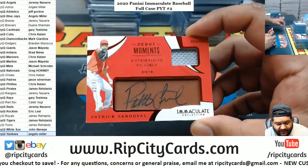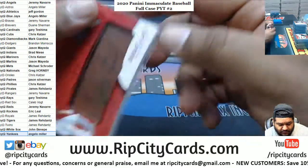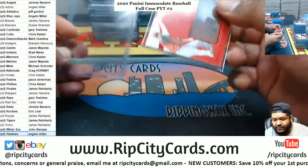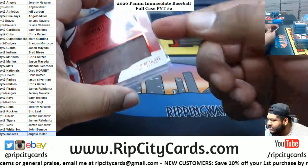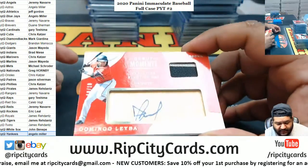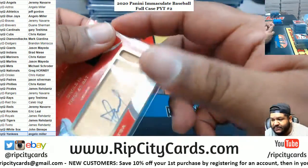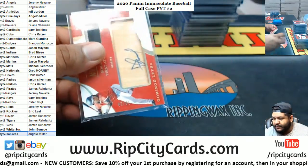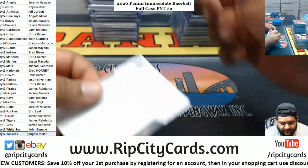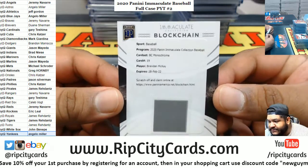We got Patrick Sandoval RPA /49, which is an Angel. Already on the board. Wait, didn't the Astros get a hit? I think. I'll do the recap. Domingo Leyva, 10 of 10 for the D-backs. RPA. And, you know, again, a blockchain card. Brendan McKay of the Rays.